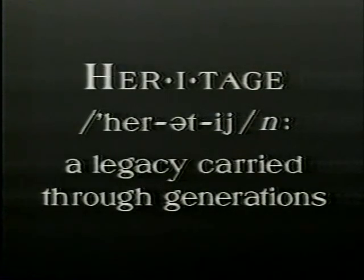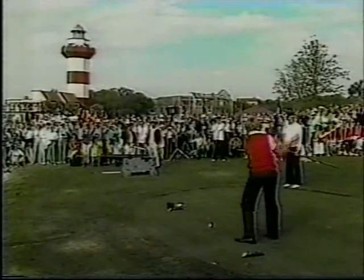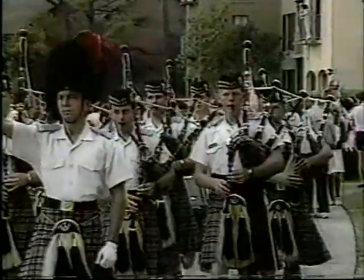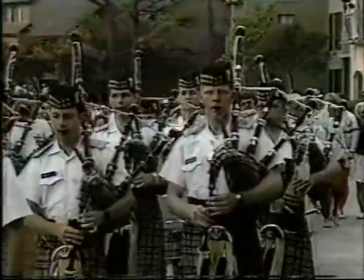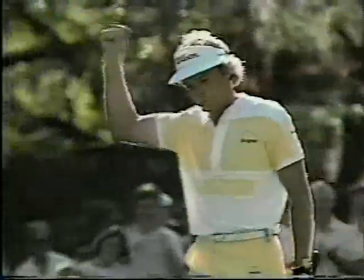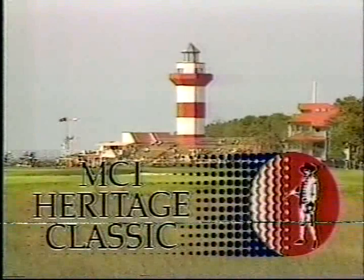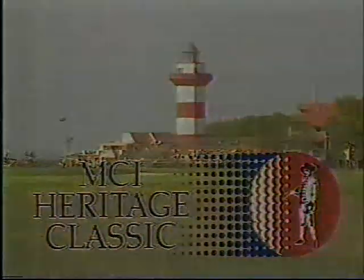Heritage, a legacy carried through generations. MCI presents A Heritage of Champions. Each year, the game's legacy is celebrated at the MCI Heritage Classic. Past champions like Arnold Palmer, Jack Nicklaus, Tom Watson, Bernhard Langer, and Fuzzy Zoeller renew the spirit of golf's past. In 1987, MCI proudly joins them in furthering the tradition.